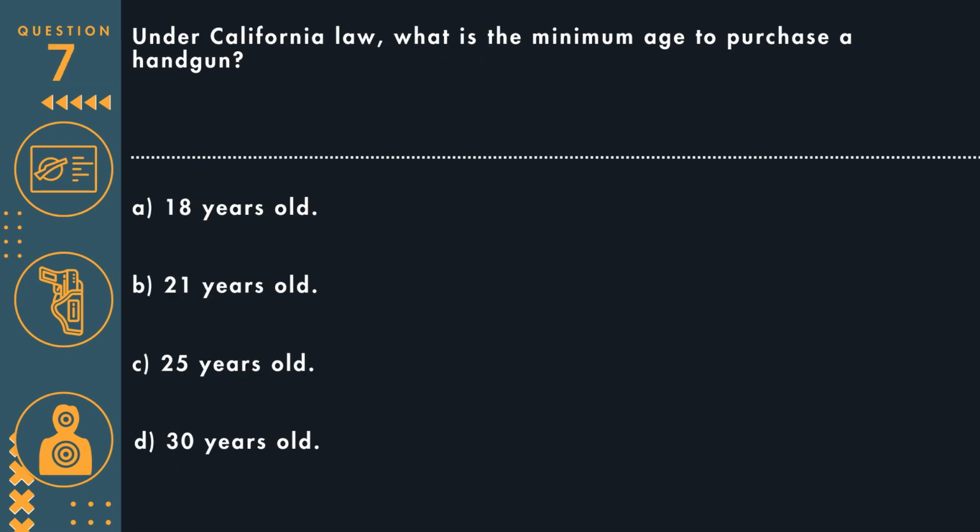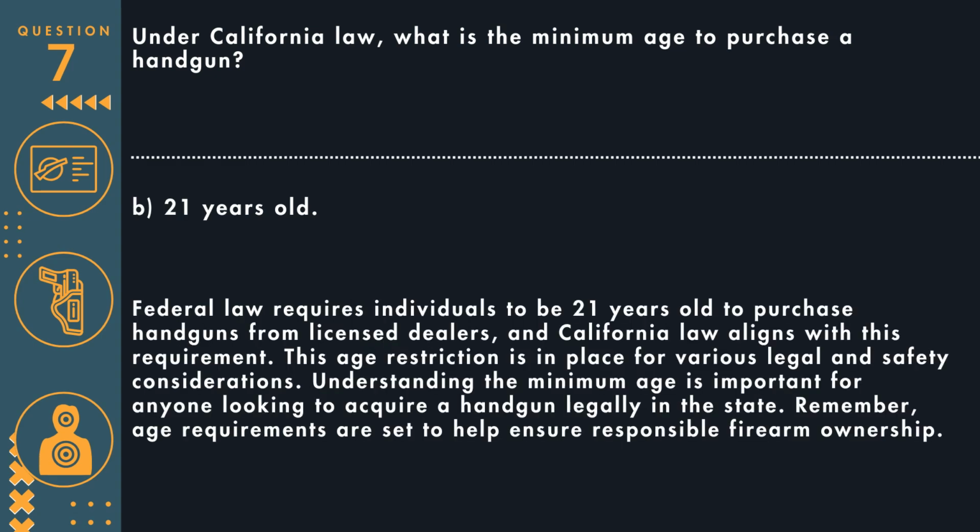Question 7. According to California law, what is the minimum age to purchase a handgun? A. 18 years old. B. 21 years old. C. 25 years old. D. 30 years old. Answer: B. 21 years old.